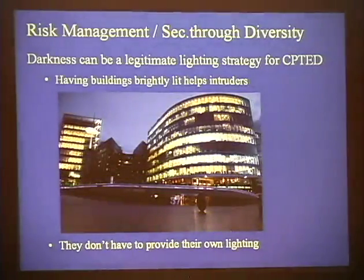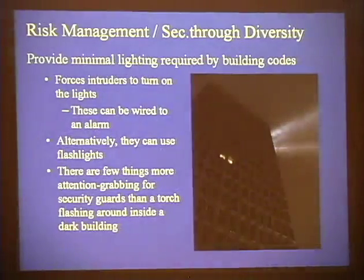In fact, you can do exactly the opposite. You can use darkness as a defensive strategy. In a building like that, there's an intruder in one of those rooms. No way of seeing which one it is, where they are. Now spot the intruder. So in this case, they've actually used darkness as a defensive strategy. What it does is it either forces or uses intruders to bring torches. And for anyone who's ever done any urban exploring, they know there's nothing that attracts police quicker than a torch flashing around inside an empty building.